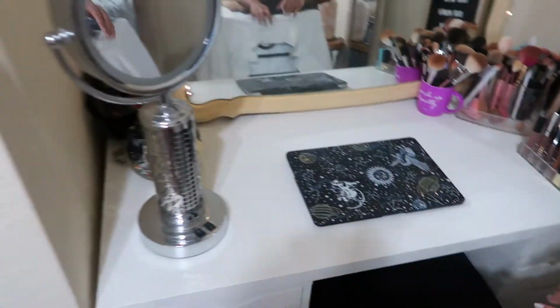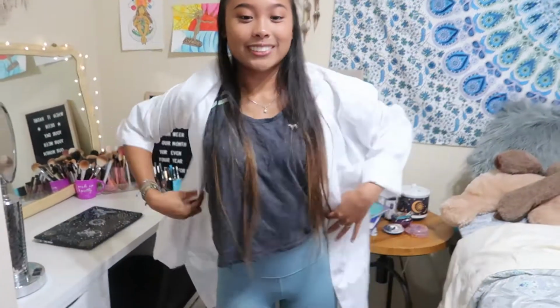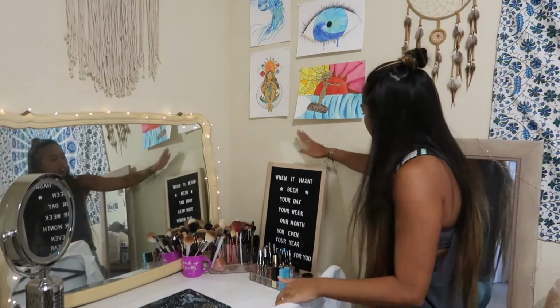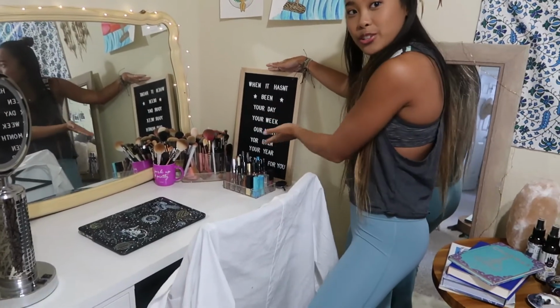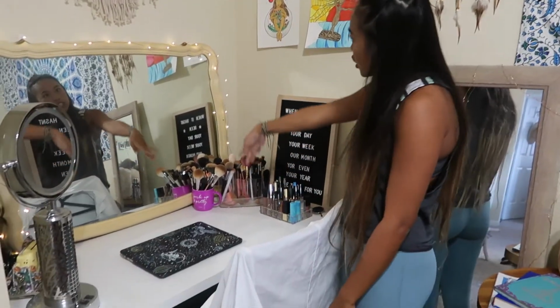And then this is kind of like my vanity desk area, so I'll sit here and do my makeup pretty much every morning. Got my lab coat because I'm a scientist. She's a doctor. There's a pen mark on it, but cute. I have my little letterboard. I did a friend's quote on it. Bree put it on for me. I love it. I've got my lipsticks, brushes.